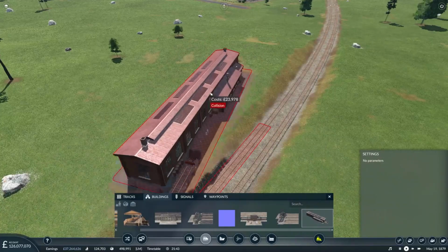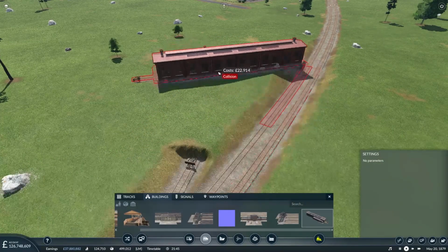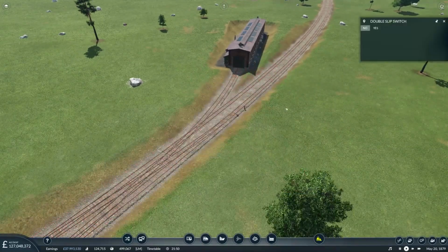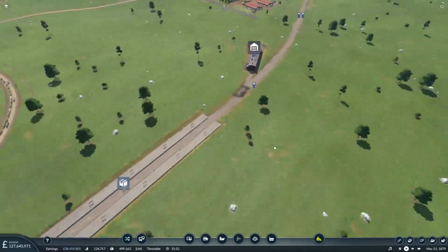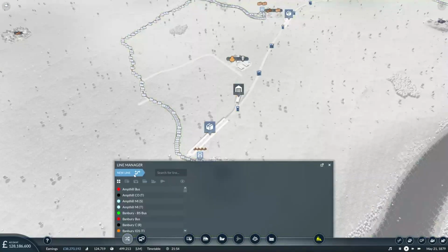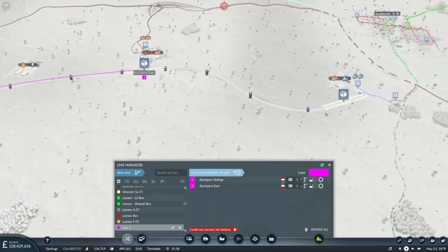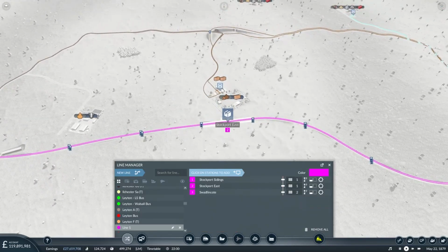Buildings, depot, spin. Now what rolling stock am I going to use here? I can't keep using the saddle tanks on everything. So I think I do want to go with something different now. Let's do this. So you're going to go there, there, there, and there again.